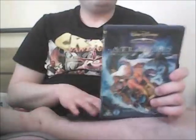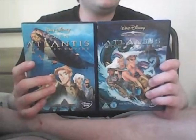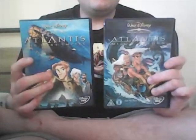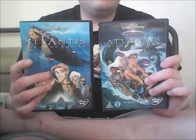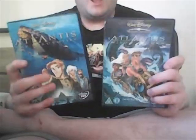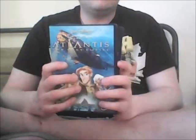Oh yeah, and one fun fact, however. A couple of years ago, I think back in 2019, I used to show you these 2 VHS tapes of Atlantis films. That was in my last update back in 2019, and now I've got the DVD versions of these 2 films, which is very good. Yeah, so there you go, a bit of history for you.